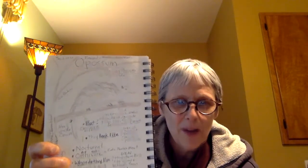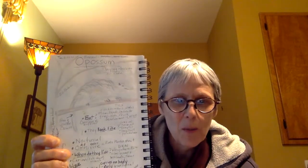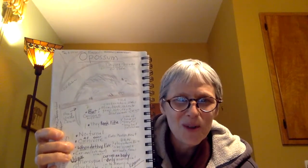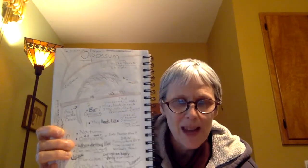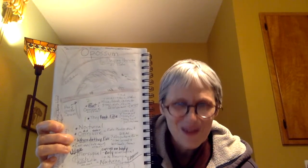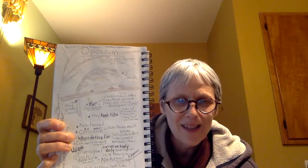You might see a possum walking around if it's really late at night and you happen to be up. Because do you remember why? That's right. They're nocturnal. Say that. Nocturnal. They like to be up at nighttime. They sleep during the day. Do you remember where they sleep? That's right. They sleep in little holes and logs, little holes in trees.